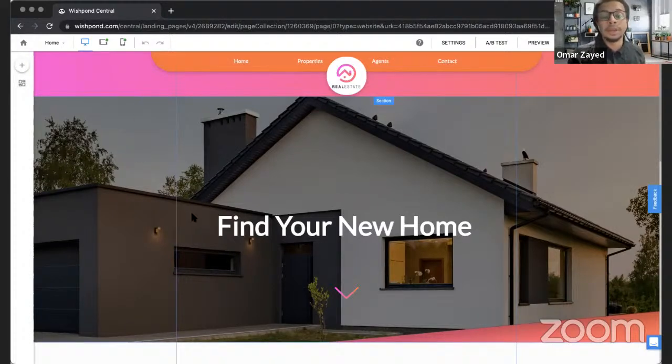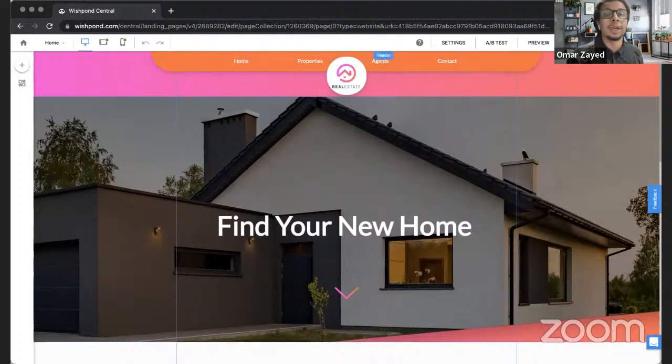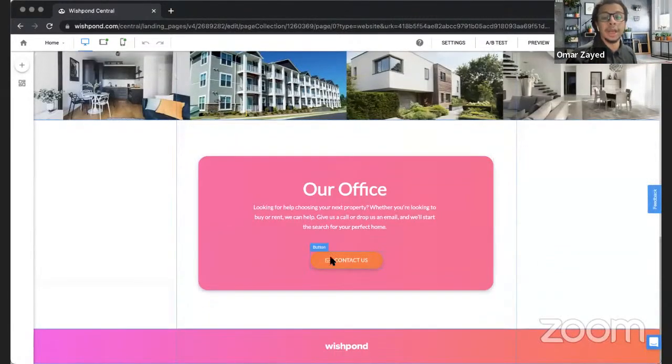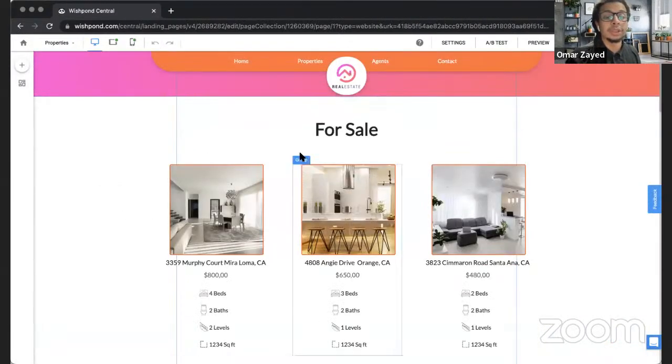As you can see, this is a pre-built template. So I'll find my header. It has the menu. It has my logo. It has all the sections. You can also find an action button for contact. You have the footer. You can also navigate to different website pages.